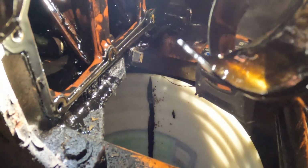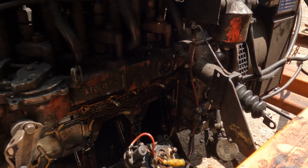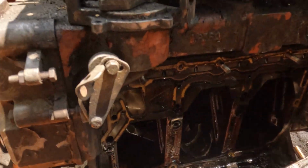Well, there's part of the problem. I think those are supposed to be around the crankshaft. There is the bottom of a connecting rod. There's a connecting rod. Take another quick look at this in the daylight. Those are the bottom end bearings. There's the bottom of the connecting rod.